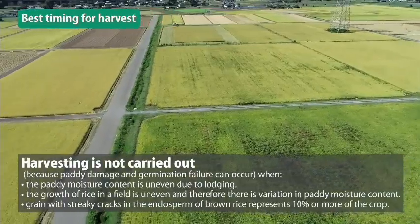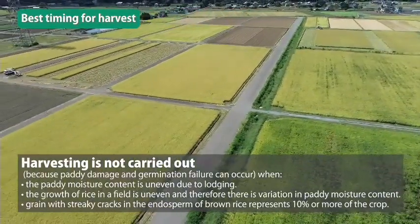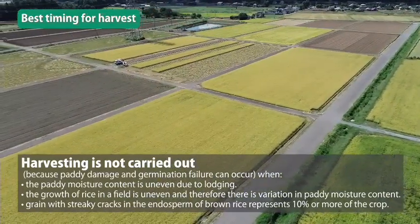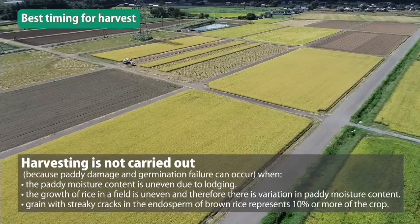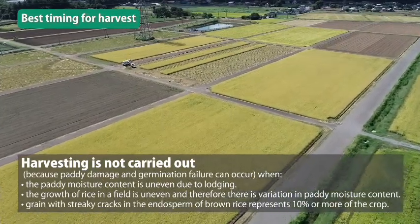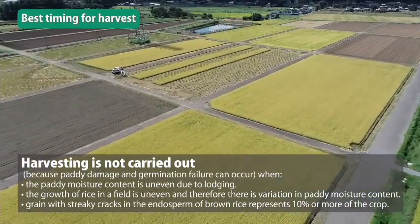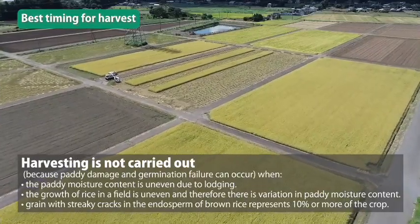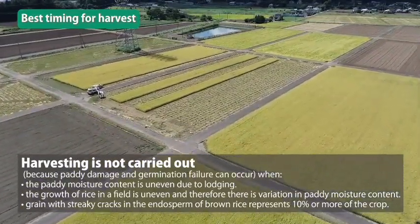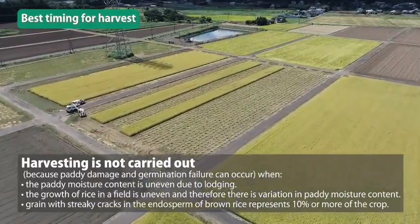However, when the paddy moisture content is uneven due to lodging, when the growth of rice in a field is uneven and there is variation in paddy moisture content, or when paddy grains slightly open to expose the brown rice inside represent 10% or more of the crop, paddy damage and germination failure can occur, so either seeds are not harvested or they are harvested separately.